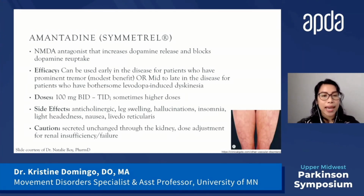Amantadine is an NMDA antagonist that increases dopamine release and blocks dopamine reuptake, therefore increasing the concentration or the amount of dopamine in the system. It helps to treat patients early on for a tremor, which again, as I've said, has a modest benefit when treating this particular symptom. Most often, this medication is chosen to be used in mid to late disease for Parkinson's disease, for bothersome levodopa-induced dyskinesia. And this is the dose for which we may start or use amantadine. And here are the side effects.